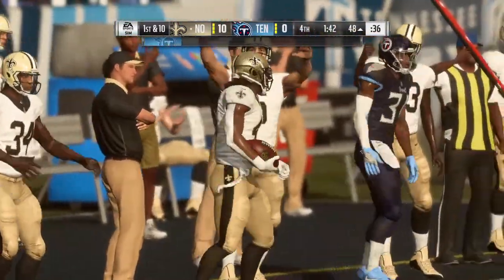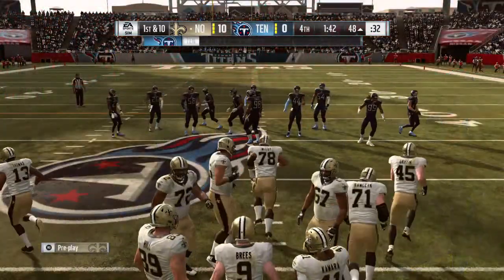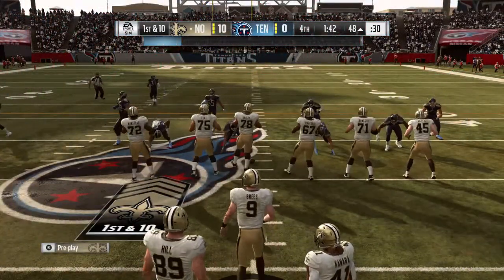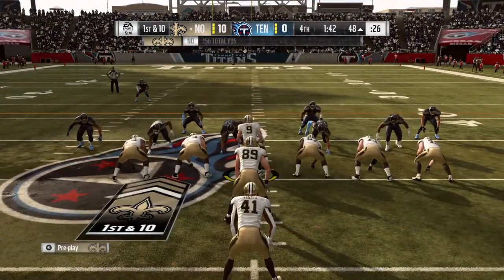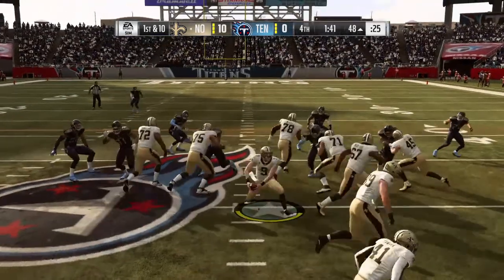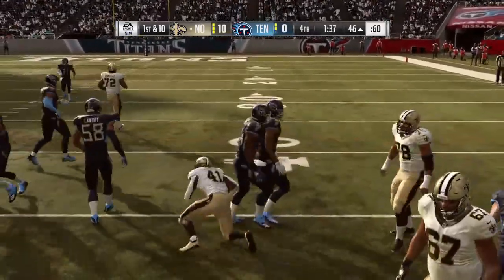First play of the drive going for 14 and also going for a first down. Here we go. He's still rumbling, isn't he? Still looking fresh in this one despite the heavy workload. But you and I both know, well-conditioned, and he did tell us that he thrives on being on his feet late in ball games. Staying on the ground on first with Kamara.